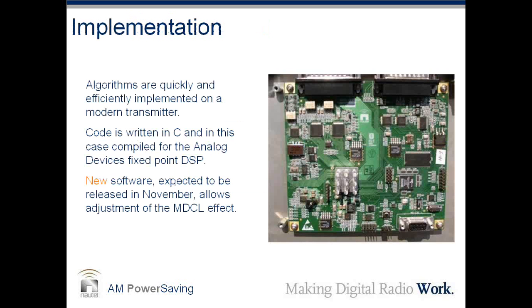Now, all of the transmitters, both the ones we currently manufacture, say the NX, and other transmitters that Nautel manufactures or has manufactured, when we modify them for MDCL, we utilize this card. This card was developed for NX. It was a big part of the NX project, and it was the first time we had an exciter for AM transmitters based on digital signal processing. Because of that, it makes it relatively easy to implement these types of things, and it's part of how we get the best possible performance with NX.